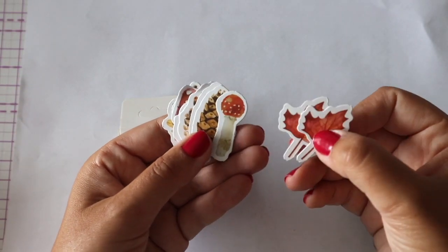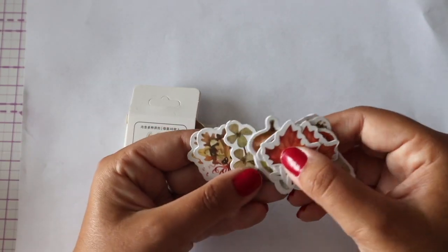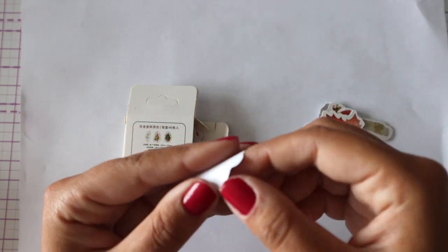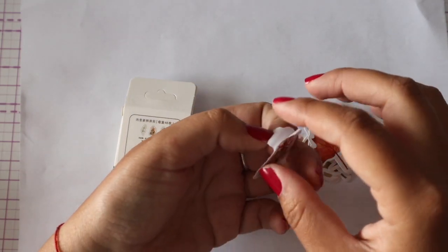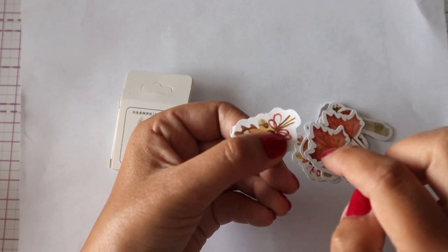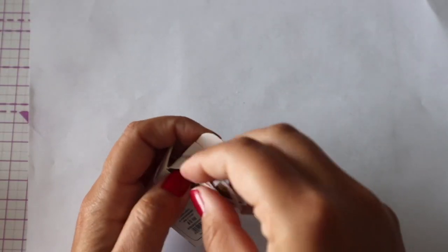A forest. Mushrooms. What is that? I'm not sure. Yeah, beautiful. Although what I don't like in this, that usually these have a white background. See, the difference between washi and this is that it has a white background around it. I prefer when it's see-through, so there's no white edge to it, but it is what it is. These are very, very cheap.